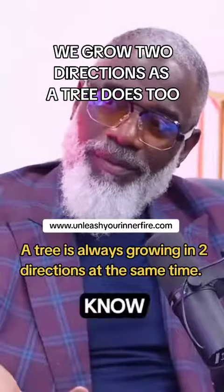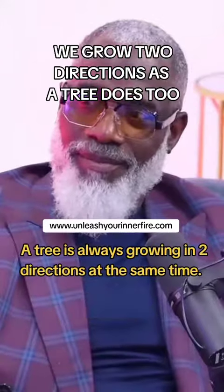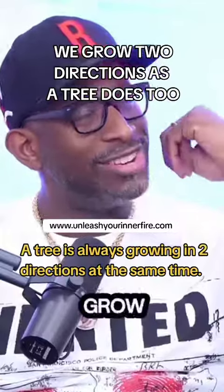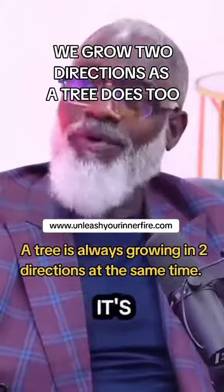Did you know that a tree has to grow in two directions at the same time? It's always growing in two directions at the same time. It's growing down and it's growing up.